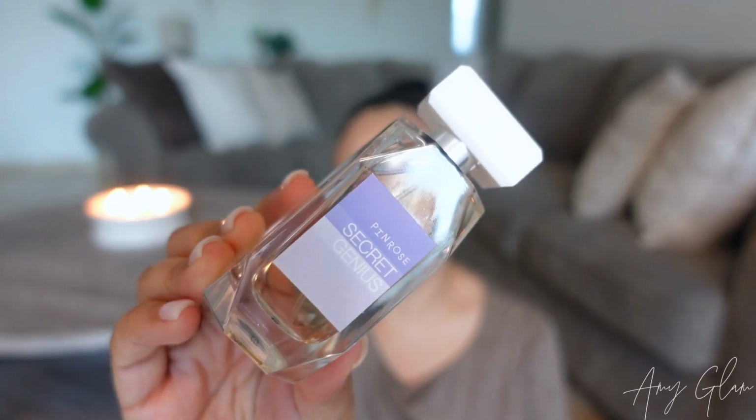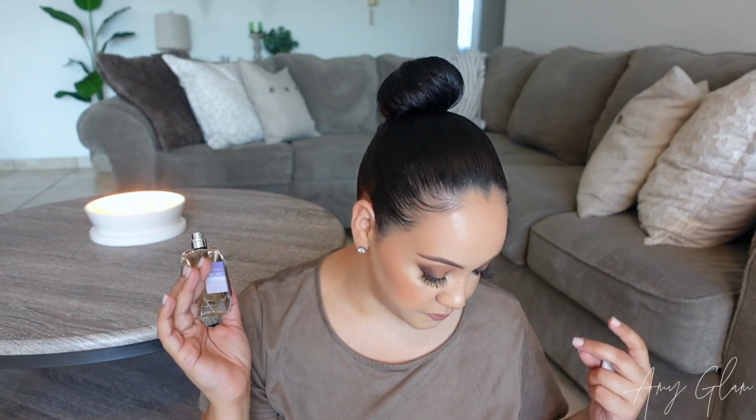The next one is by Pinrose, and this is Secret Genius. And this one opens up with caramel, but then it has white chocolate in the middle and Madagascar vanilla, sandalwood, and cedar in the base. Oh, this one is so good, and this one is a mix of caramel with chocolate, so this one is really, really nice. Again, these fragrances to me are perfect for cuddling, perfect for being at home, perfect for Netflix and chill.